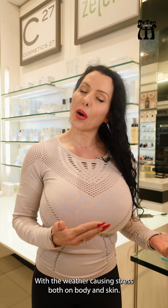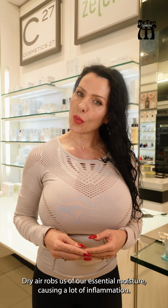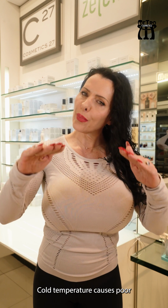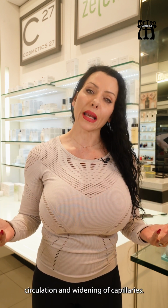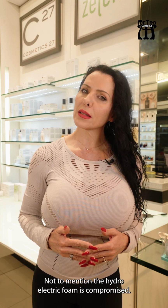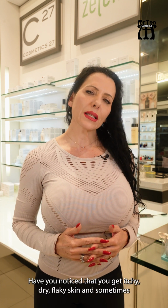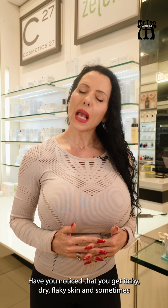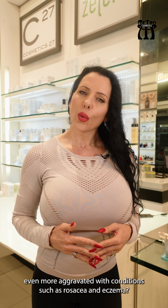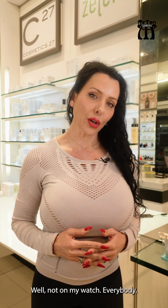The environment with the weather causes stress both on body and skin. Dry air robs us of our essential moisture, causing a lot of inflammation. Cold temperature causes poor circulation and widening of capillaries. Not to mention the hydrolipidic film is compromised. The microbiome is not intact. Have you noticed that you get itchy, dry, flaky skin? And sometimes even more aggravated with conditions such as rosacea and eczema. Well, not on my watch, everybody.